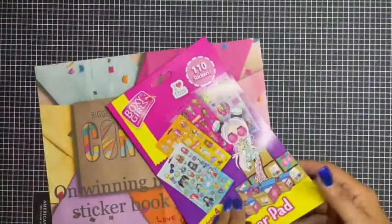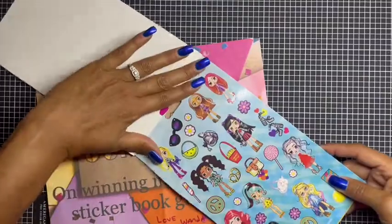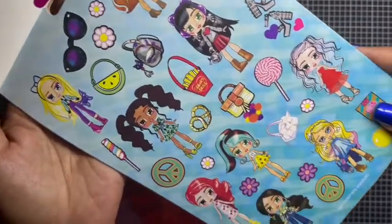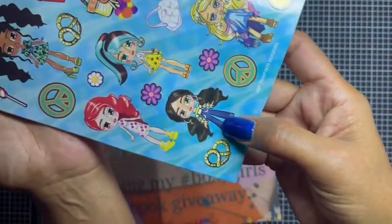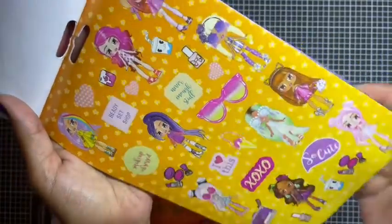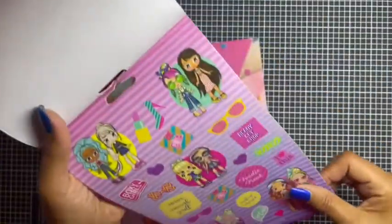Oh my God. Oh, they are the cutest things ever. Look at them. I think they are adorable. Now I see why everybody has been going crazy looking for them. Look at how cute. The peace sign. They are stinking cute. They really, really are. Oh my God, I'm so excited.